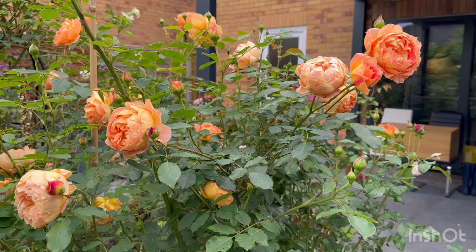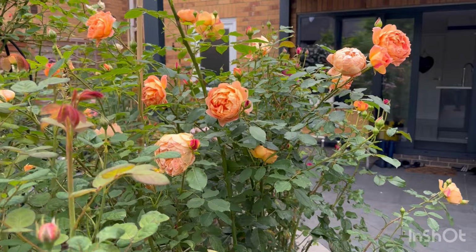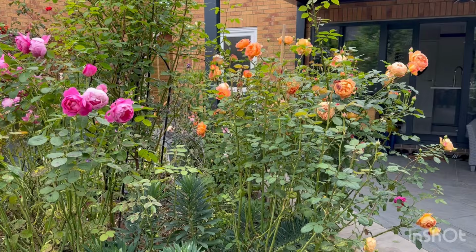At the end of the video, I will probably be picking three of the best repeat flowering David Austin roses. And these two are both on par, both just as good.